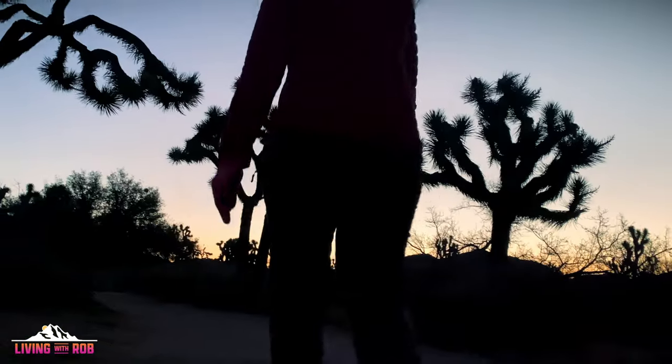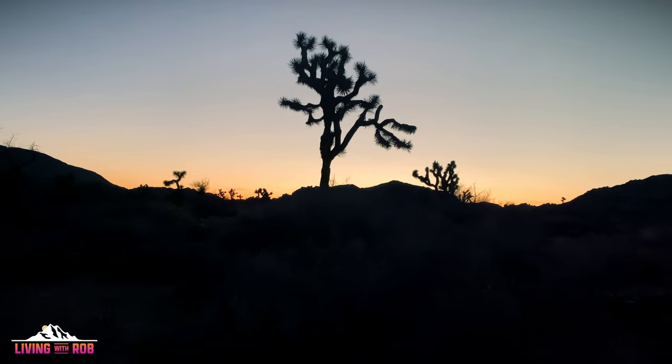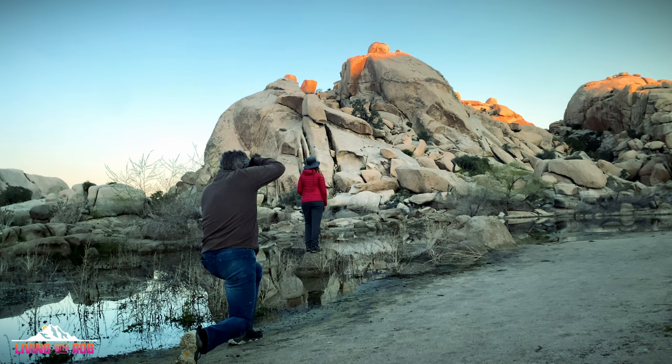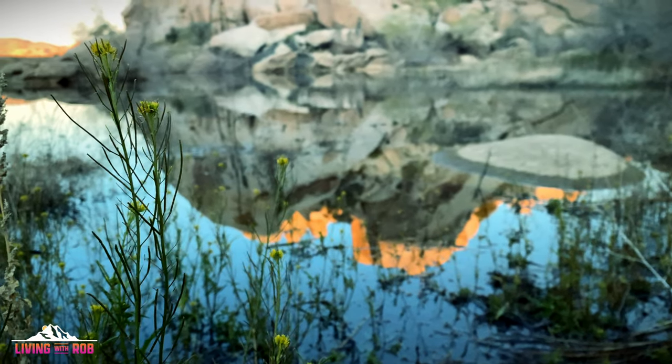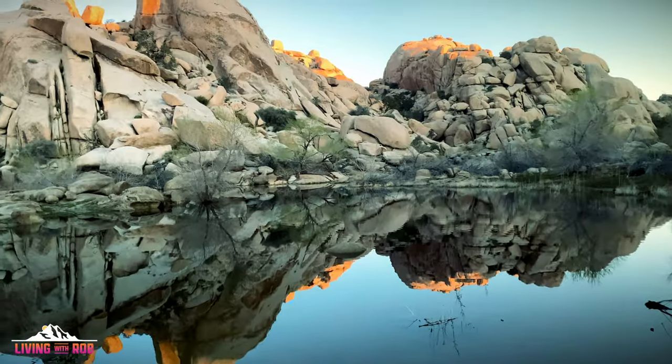So it was amazing doing the Milky Way with the Joshua Tree. And we got a really great sunrise morning at the Barker Dam. Barker Dam is one of my favorite spots to do sunrise photography. And while there were no clouds in the sky to light up the sky with the sun coming up, the Barker Dam, when there's water in it, is a great place to do some morning photography. The light is beautiful. The way it strikes the rocks is amazing.